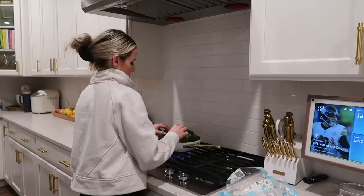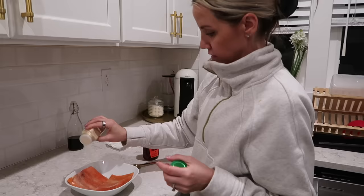And then this is hilarious. I don't have a vegetable steamer right now. I really need one. So this is how I'm steaming my vegetables. The top doesn't fit on, but it still does the job.